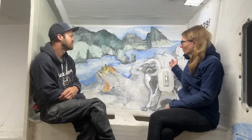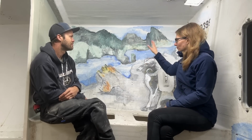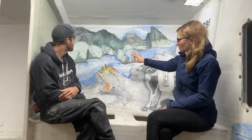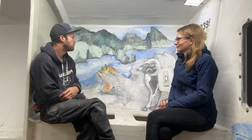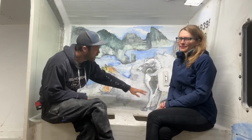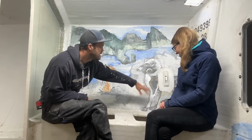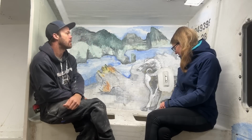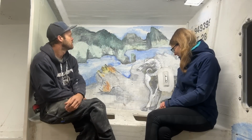So if we have a hanging locker here, you're not going to get rid of the mural, right? It would be covered, but preserved, is that right? Mostly. Okay. And don't forget that if we're having a little reading nook here, there are going to be cushions up against here. This is going to be covered as well. Like a lot of it. You might just see the head of the sheep.